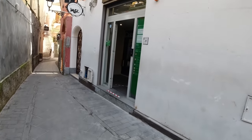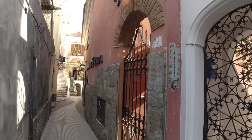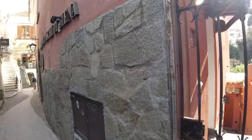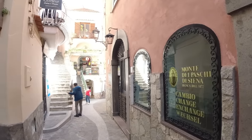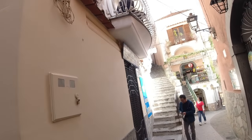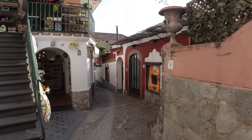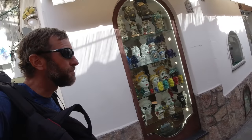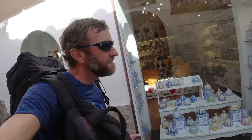So it is not looking good. Here's a bank. The place has a strange name. It's Al 17. Another bank. And it's supposed to be number 17 street address. I can imagine these lanes here in summer. It must be just insane.